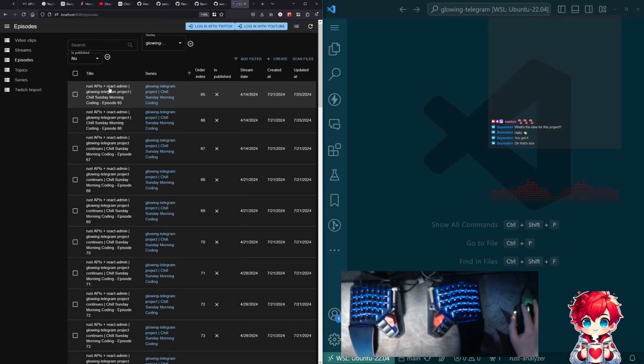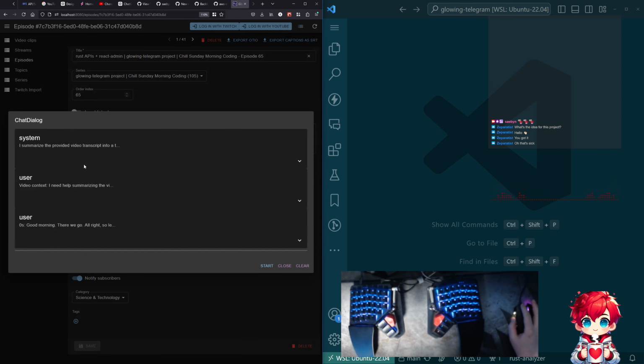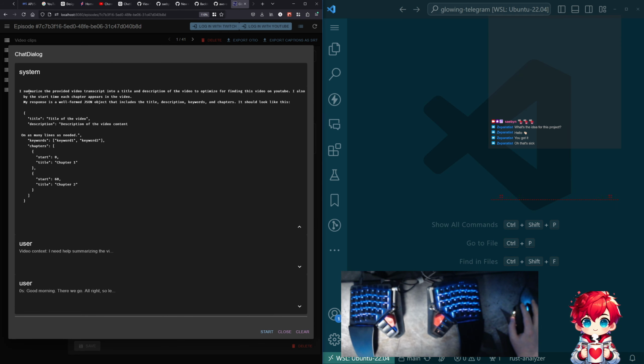So from this, what I can do is click this chat button here. It's very subdued, hidden right there, but click that. And what this does is it puts together basically what it's going to send to the OpenAI API, right? So here's the prompt. I summarize the provided video transcript into a title and description. It should be a well-formed JSON response that looks like this. So here's the prompt, right?